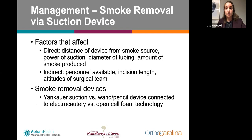Factors that affect smoke removal through suction devices include direct factors such as the distance of the device from the smoke source, the power of the suction, the diameter of the tubing, and the amount of smoke produced. Indirect factors include personnel available, incision length, and attitudes of the surgical team. Smoke removal devices include a Yankauer suction tip, which I think a lot of us use, versus a wand or pencil, which is basically a 2-in-1 device that contains both the Bovie and the suction, and newer open cell foam technology.